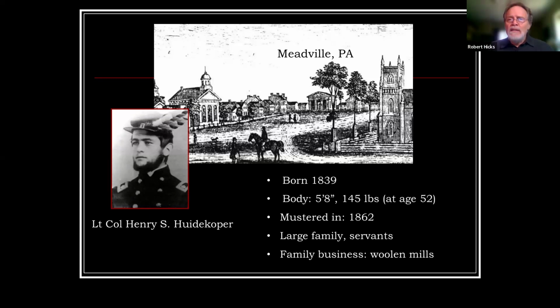He musters in. He is made an officer, in fact, second in command of the 150th Pennsylvania Volunteers. He has a large family. He has brothers who also serve in the war. They are all very committed abolitionists. They all are very big champions of the Union cause. They have some means because the family has made it big in the wool and mill industry.